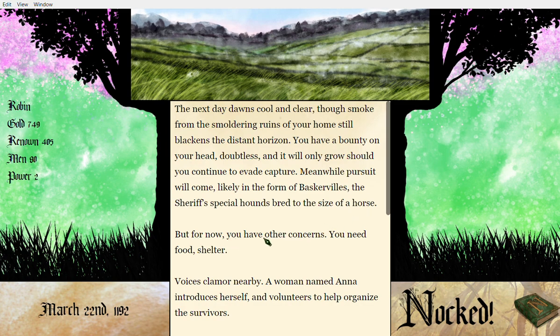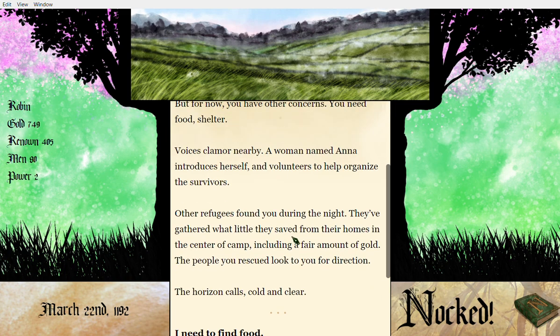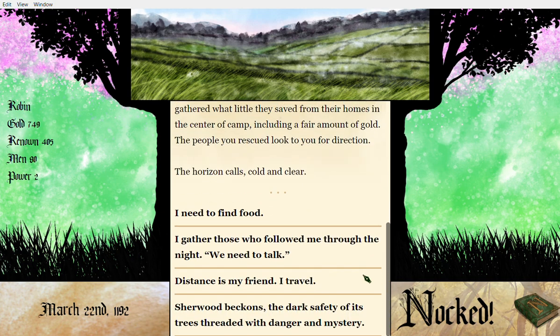Okay, so for now, you have other concerns. You need food, shelter. Voices clamor nearby. A woman named Anna introduces herself and volunteers to help organize the survivors. Other refugees found you during the night. They have gathered what little they saved from their home in the center of a camp, including a fair amount of gold. The people you rescued look to you for direction. The horizon calls, cold and clear.